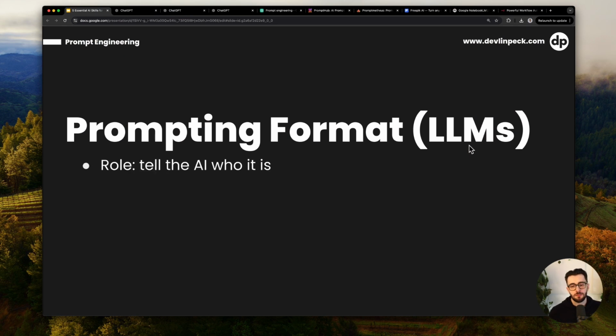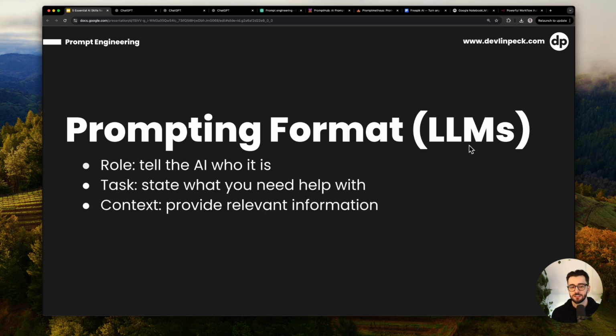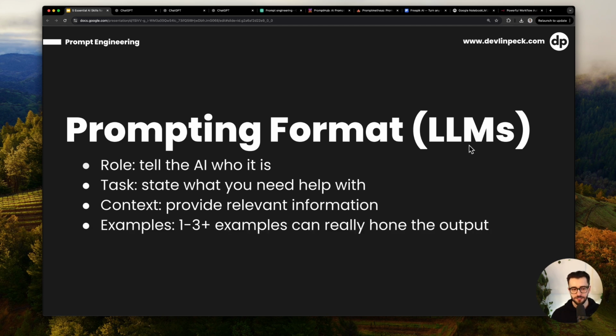So here's the type of prompt I use sometimes when working with ChatGPT or Claude or any of these other LLMs. First, I'll tell the AI what its role is. Then I'll tell it what its task is. And then I'll share some relevant information or context. And I'll show you how I do this. And then from there, you can even provide examples. So you could do a one-shot example. You could do a multi-shot example. Again, we talk about that in the Intro to AI video.